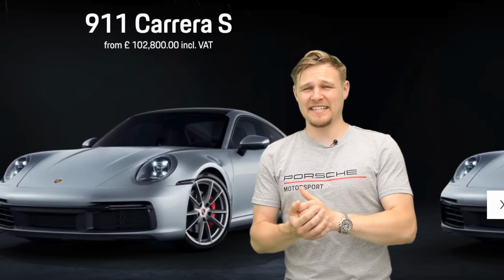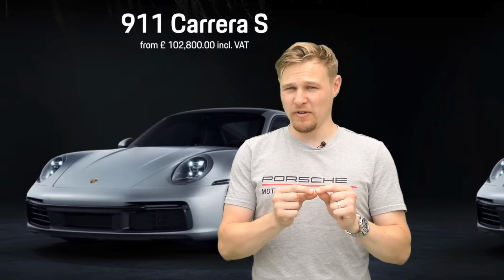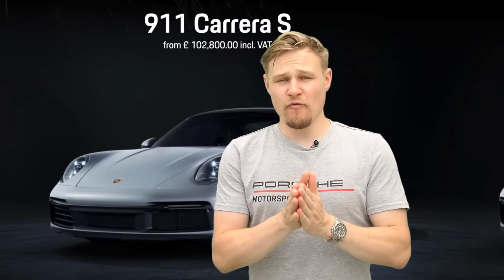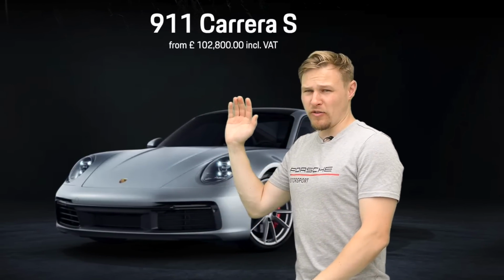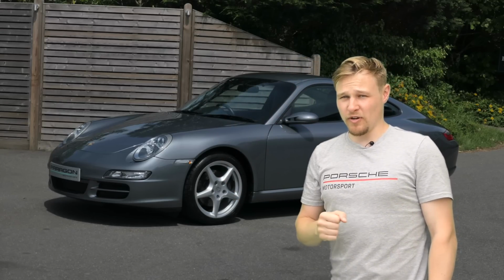Right, on to the last car of our fantastic flat six alternatives to a brand new 992 Carrera S. Now this car really is a wild card, okay, and I'm really happy to present this to you. It shows the variety of what's online, what we've got on the Nineworks marketplace, and it's this, a Bogo entry-level 997.1 Carrera available from the good guys at Paragon.